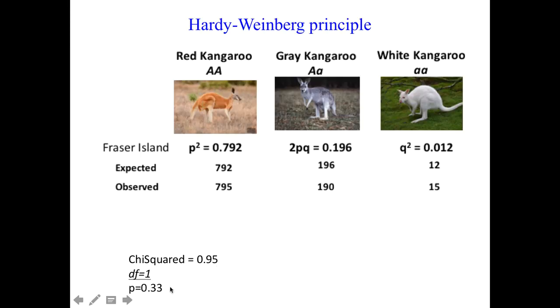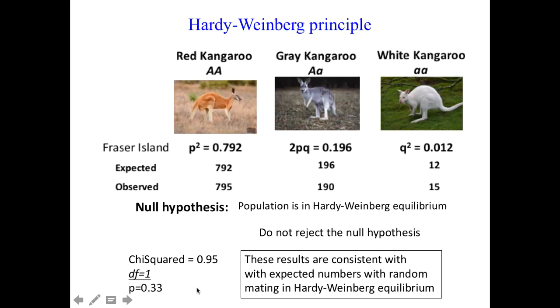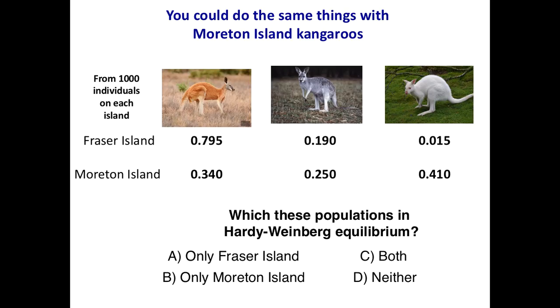If you remember, we got a p-value of 0.33. So we did not reject the null hypothesis. Our null hypothesis is that the population is in Hardy-Weinberg equilibrium. Since these numbers are not significantly different, we would say that this data is consistent with the population being in Hardy-Weinberg equilibrium.